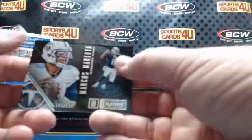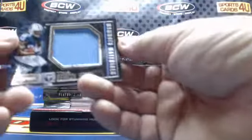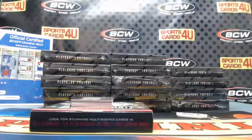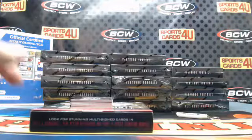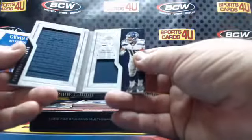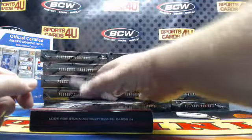/152/199, Titans, Marcus Mariota. Mammoth Materials, /189/199, Titans, Derrick Henry. /121/199, Dual Jersey Book. Seahawks, Tyler Lockett. This is going to be low numbered.